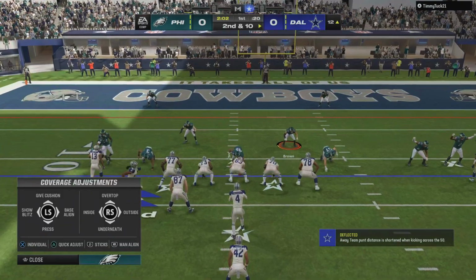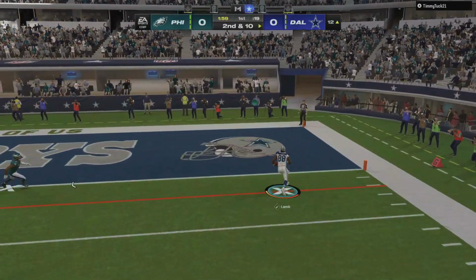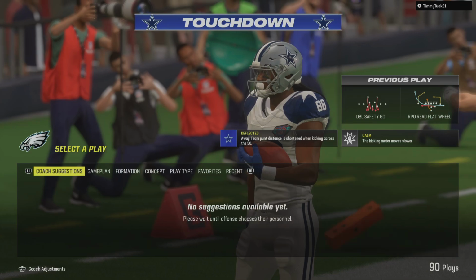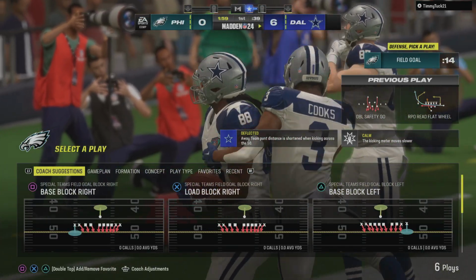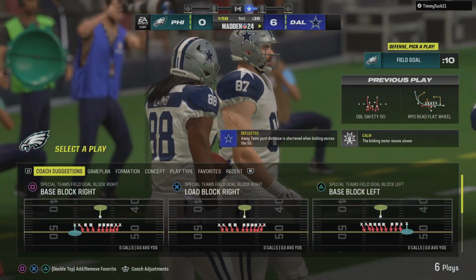Lamb will go in motion. This is caught. Touchdown, Cowboys. Dak Prescott with a connection to CeeDee Lamb. And the Cowboys are on the board first here this afternoon.